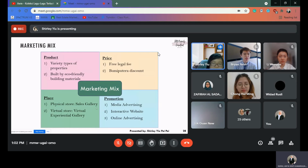Moving on to the marketing mix. Marketing mix is a set of tactical marketing tools that can establish a strong positioning for the proposed development in the target market. There are four elements in the marketing mix, including product, price, place, and promotion, which are also known as the 4Ps. Firstly, about the product. We propose various types of properties such as semi-detached houses, terrace houses, and apartments with different built-up areas for buyers to choose according to their preference.